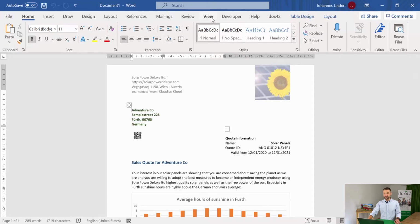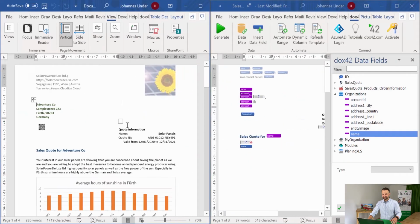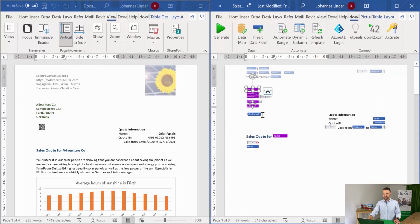All right, let's view those documents side by side, and you will see basically what's going to happen with our data. On the right-hand side, there is the template. On the left-hand side, our generated document.